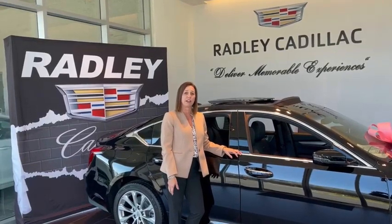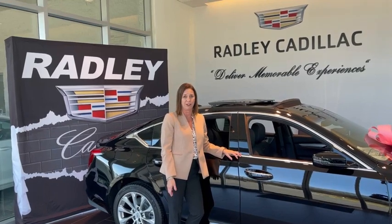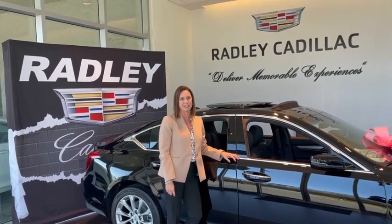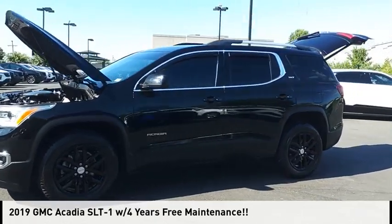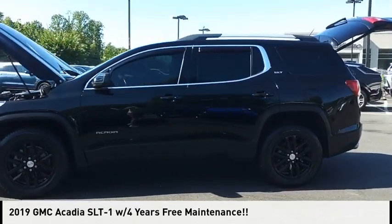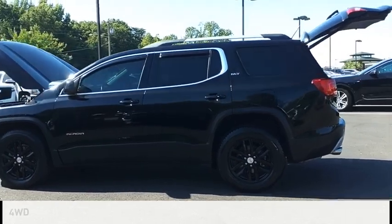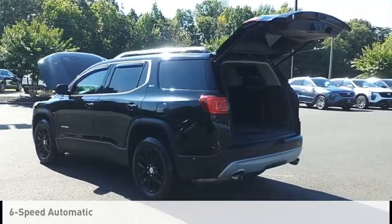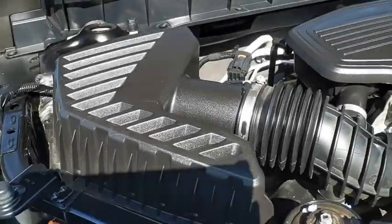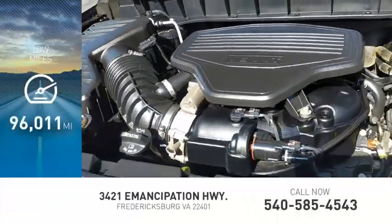I'd like to personally invite you to come see what Radley has to offer and let us deliver a memorable experience to you. Take a ride in the 2019 Acadia. This vehicle is powered by a four-wheel drive, six-cylinder, 3.6-liter engine and comes with a six-speed automatic transmission. This vehicle has less than 100,000 miles.